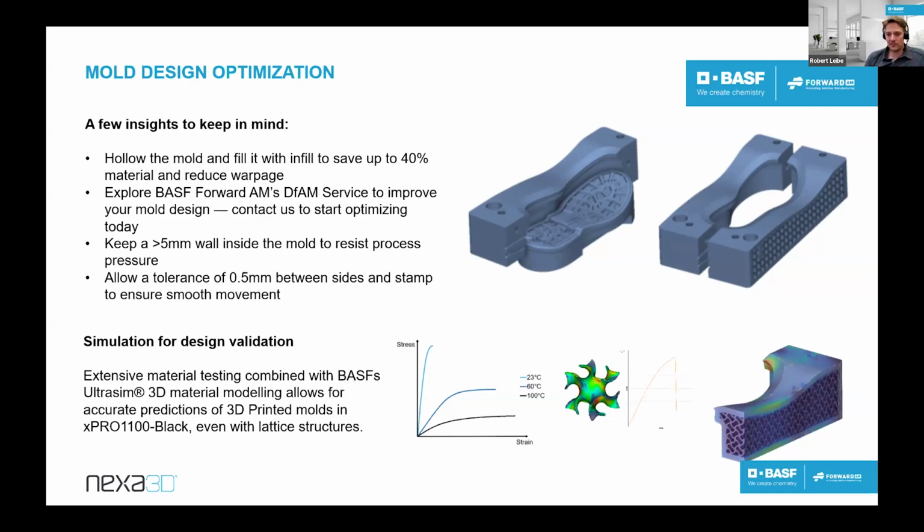We advise to keep at least a 5mm wall thickness to still have a certain strength. And in between the stamp and the outer closing mold halves, we recommend to have a gap of roughly 0.5mm. Or let's say this is a good starting value to make sure that there's no scratching of the stamp against the mold halves. If you are more advanced with the printing process itself, and you know your way around the printing parameters, or you have a good consultant, you can also go down with this gap.